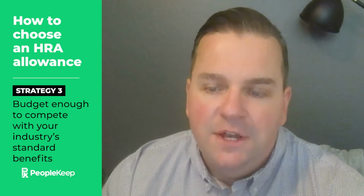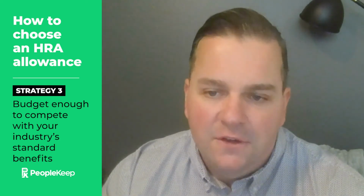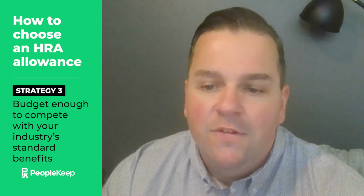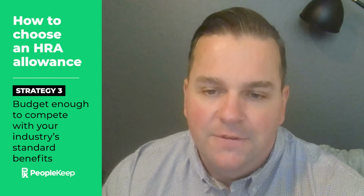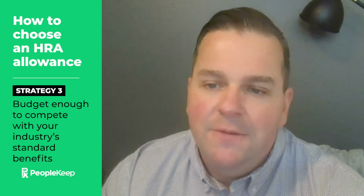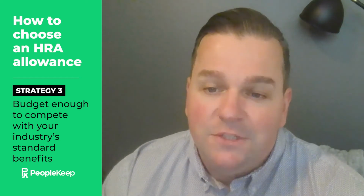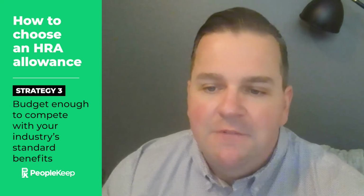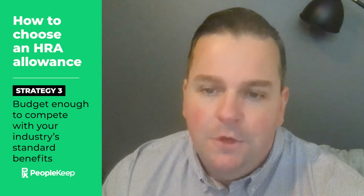The next strategy is to budget enough to compete with your industry's standard benefits. It's a good idea to look into what other organizations in your industry are doing for health benefits. Taking it one step further, you may also want to look at what other small employers across industries are budgeting for health benefits. Because many small employers are faced with the same budget constraints, comparing benefits budgets by organization size is a good guideline. Hiring and keeping employees is especially crucial for small employers. So if you're a small or medium-sized business owner, you'll want to focus even more on leveraging health benefits to recruit and retain employees than larger business owners. You may also need to offer larger allowances to stay competitive.